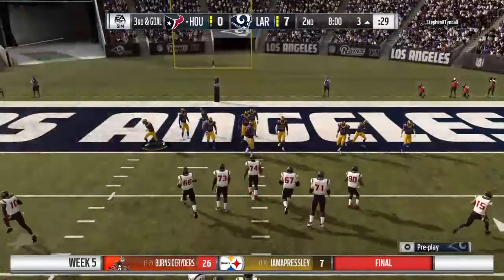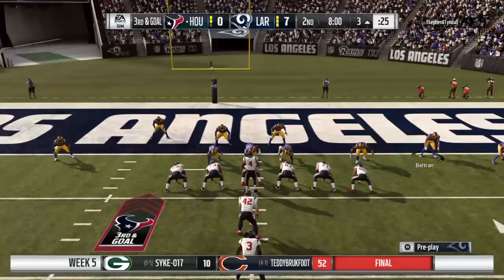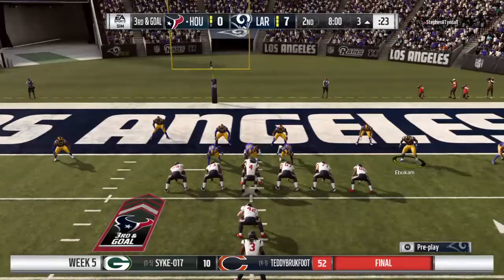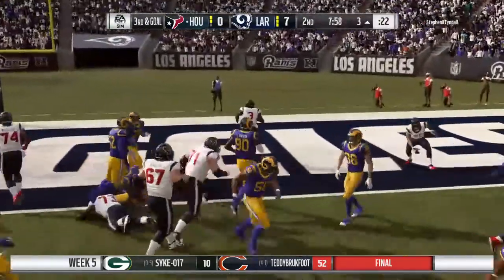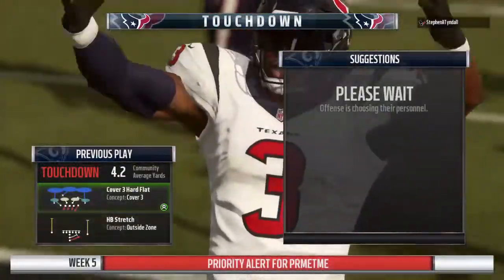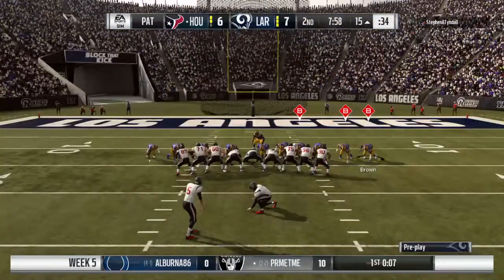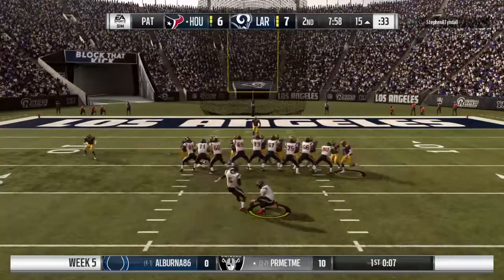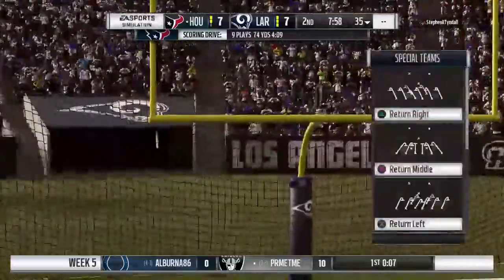From the 3-yard line once more. Now here's 3rd and goal. They come out here in the eye. They'll try and push it in with Gurley. And he gets into the end zone. Touchdown, Houston. Todd Gurley, his first touchdown on the year. And the Texans are an extra point away from tying this football game.